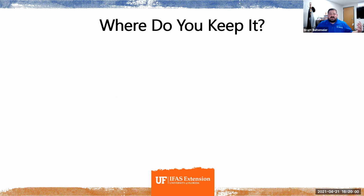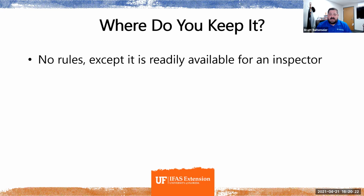All right, where do you keep these records? Can I just scratch what I did on the ground in the dirt? Can I just write it on a chalkboard? Believe it or not, we had somebody that did record keeping, and this was a legitimate form of record keeping, where they used a Sharpie to write on their barn door. It was inside, it didn't disappear. Technically, that is adequate record keeping.